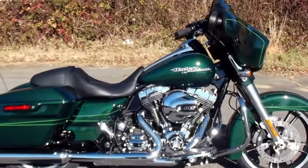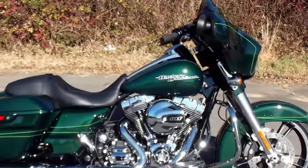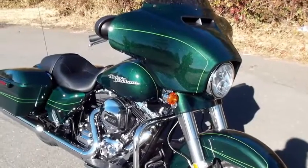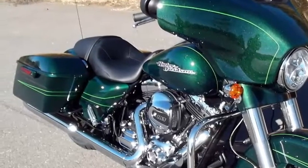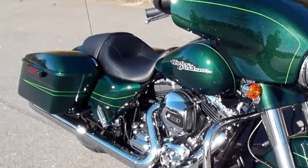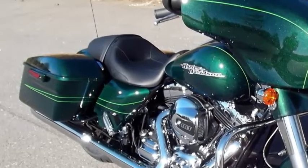Street Glide was added to the lineup in 2006. It instantly won the admiration of riders. This 2015 Harley-Davidson Street Glide Deep Jade Pearl is for sale right now at your Harley dealer. Harley-Davidson of Charlotte, located on Independence Boulevard in Matthews.